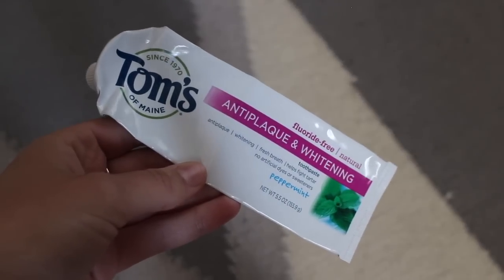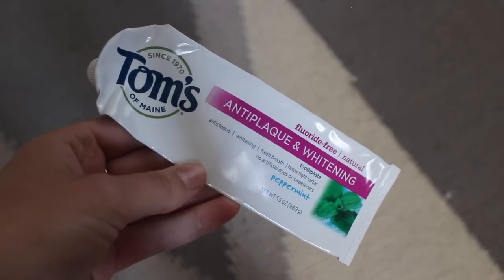Last body related item that I finished up is Tom's of Maine toothpaste. I get the fluoride free version, anti-plaque and whitening. Fluoride is something that I've been paying a little bit more attention to because I do have a thyroid disorder, so fluoride can affect that. So I've been trying to do fluoride free products, and I really like this one.